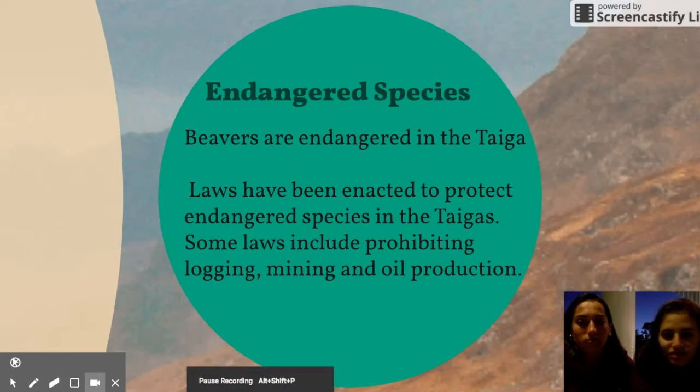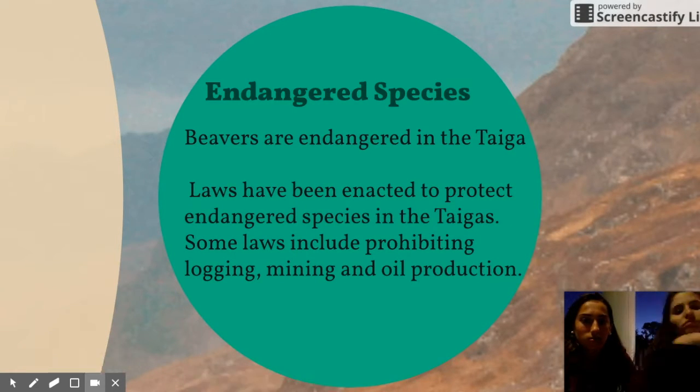Endangered species in the taiga are beavers. And some of the laws to help them survive are prevention of logging, mining, and oil production. So those things really do destroy the habitat of the beavers and reduce their numbers significantly.